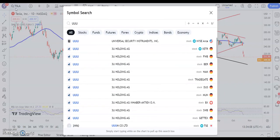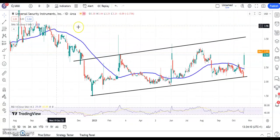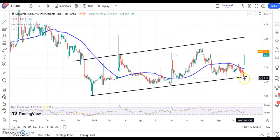Finishing off with Universal Security Instruments, and here we've had a nice turnaround through the 50-day line around $2.45 and through the recent resistance at $2.70. Above $2.70, we're looking for $3.60 by the end of next month or even sooner within a rising trend channel from the end of last year.